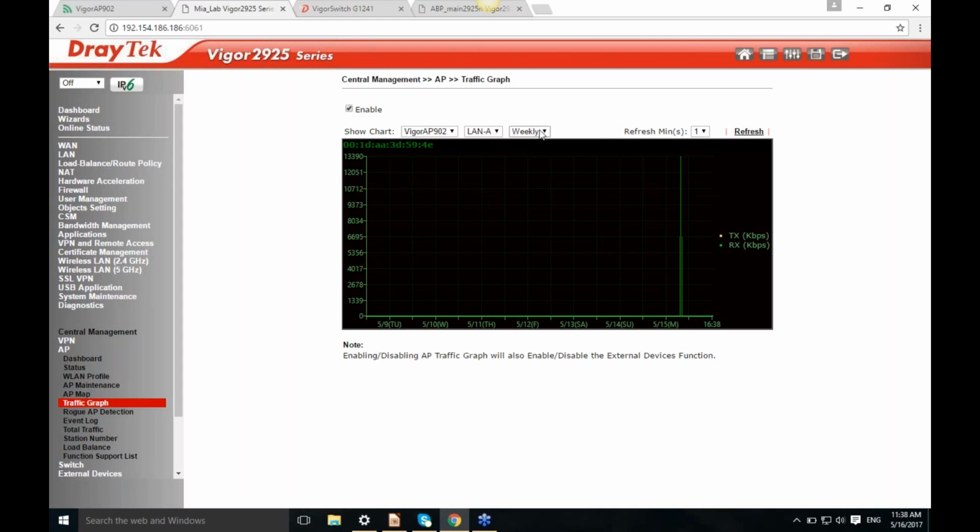You can also monitor daily or weekly traffic usage for each access point. I have just one right now for this demo. And also these access points, especially the desktop ones, in addition to VLANs, so you can have separate VLANs for each SSID, you also can have physical separation. So the AP902 has two physical LANs, LAN A and LAN B.